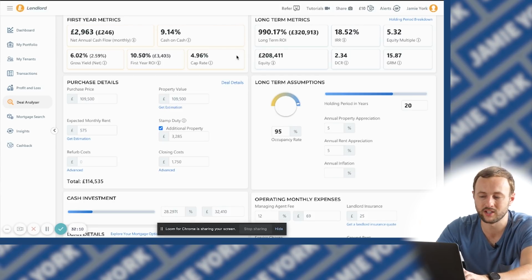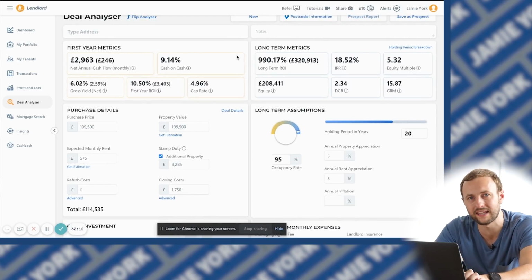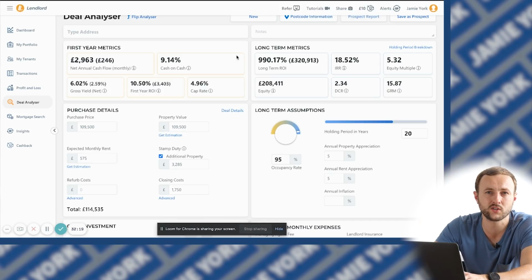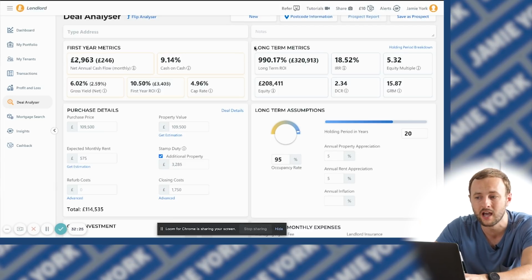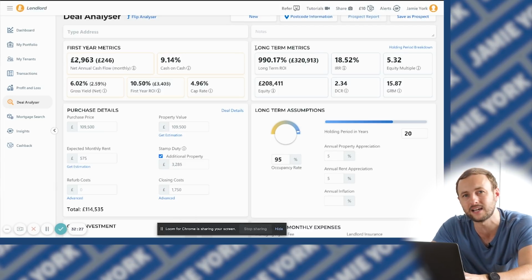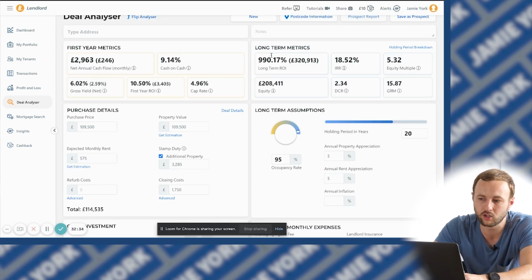But here's where it gets really interesting. And remember, this is why I love Landlord so much, is it's factoring in the long-term returns. People in property talk about just the cash flow, but actually a majority of the returns in property come from the long-term capital appreciation. And that's how most people that become millionaires through property do it, through long-term appreciation. And this is the long-term metric.